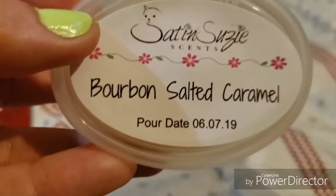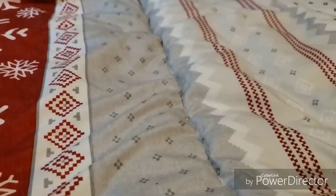Then I got Bourbon Salted Caramel. This smells so good. You definitely smell the caramel and the bourbon. So it's like an amped up sweet caramel scent. Ooh, that is so good. Kind of marshmallowy in a way. Like an ooey gooey caramel marshmallow type scent. But I like that a lot. Get that out of the way.